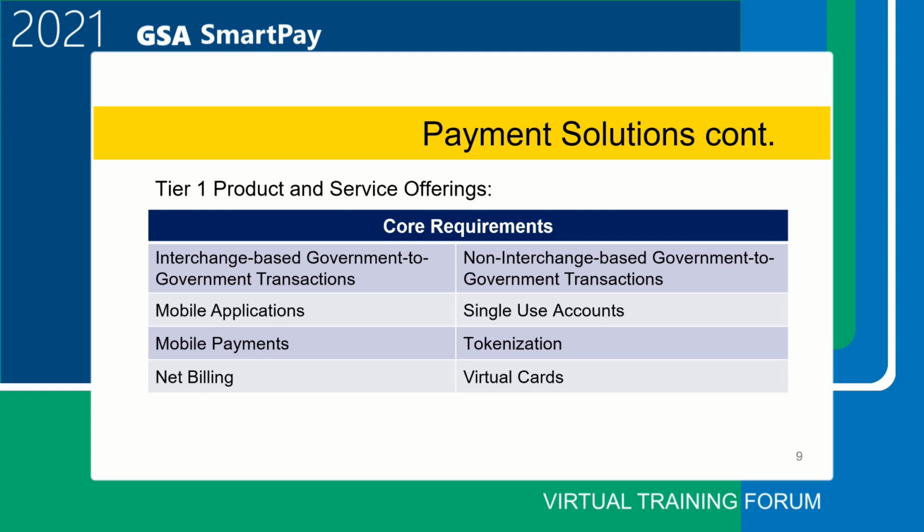Non-interchange based government-to-government transactions, transactions that occur through non-traditional payment channels that do not generate interchange. Non-interchange based government-to-government transactions are separately priced at a fixed fee.